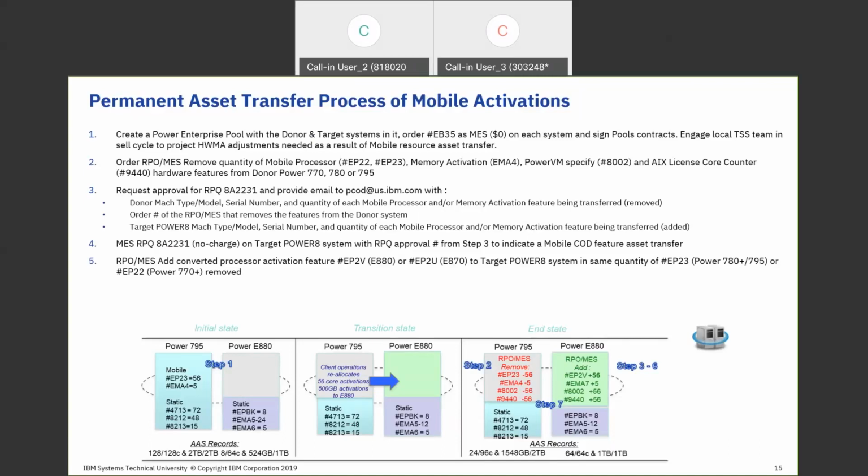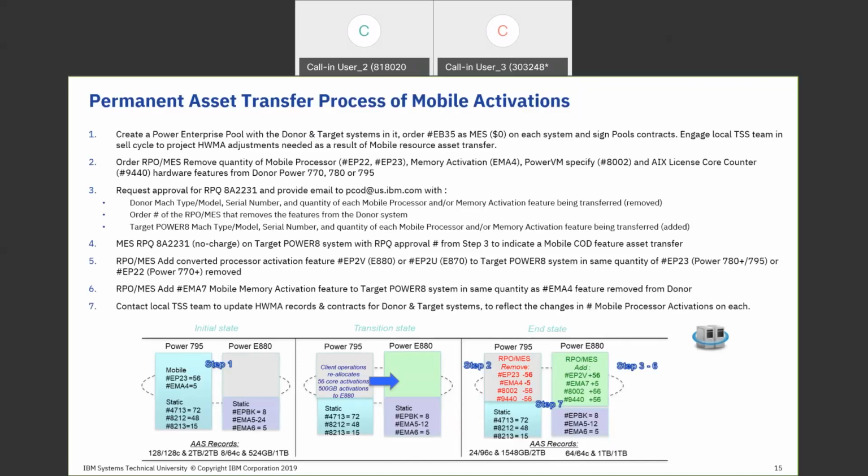And again, RPO MESs just change the view of the world from the IBM point of view, and they don't touch the HMC. And then lastly, we can trigger the creation of a final process, actually creating a new XML file so you can see what's going on there. Lastly, you may need to contact TSS to make sure that any changes to your maintenance take place at this point, because you're moving these activations around.